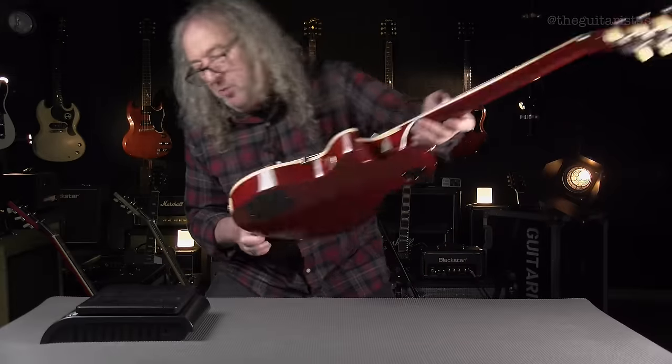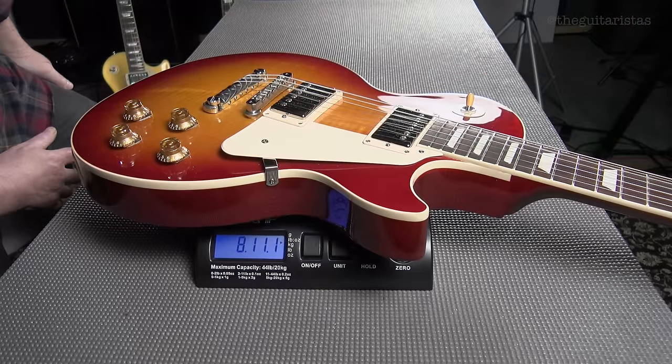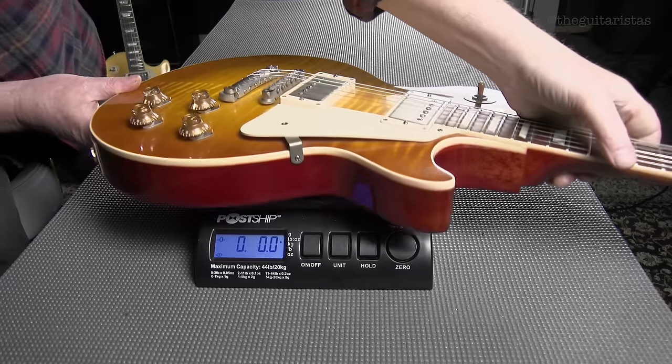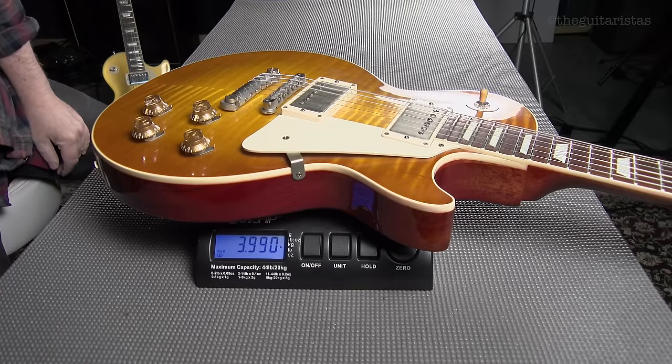And don't forget, this is one with weight relief. The Gibson Les Paul Standard 50s, 8 pounds 11 ounces, 3.94 kilograms. And the Custom Shop R8, 8 pounds 12 ounces, 3.99 kilograms.